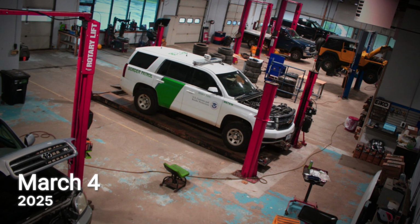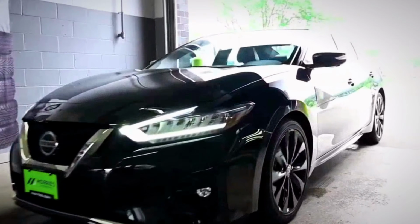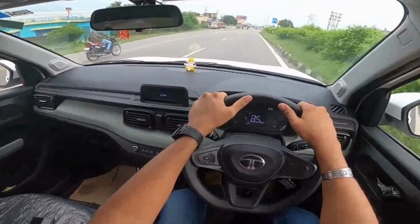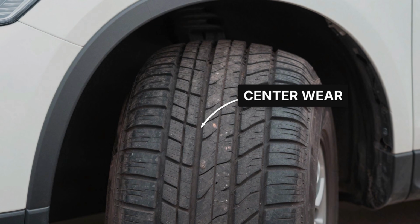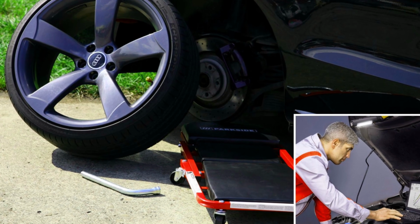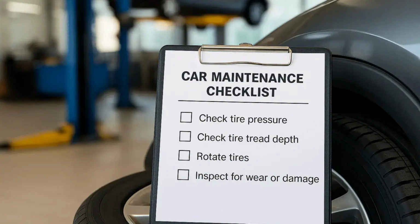On March 4th, 2025, a white sport utility vehicle rolled into my bay with a complaint I hear at least 3 times a week. The driver said the ride felt harsh. The car wandered on the highway, and the front tires had worn down the center so badly he had already replaced them twice in 2 years.